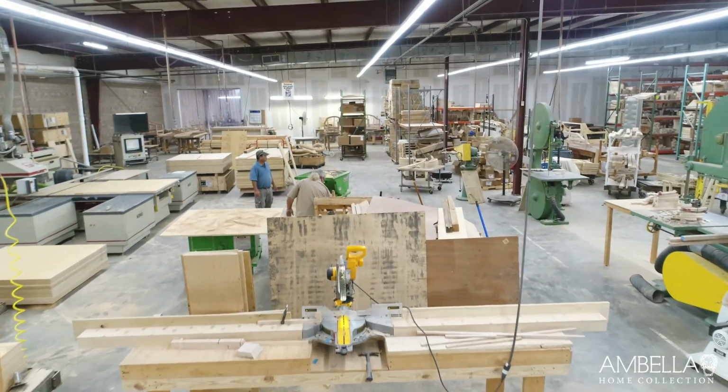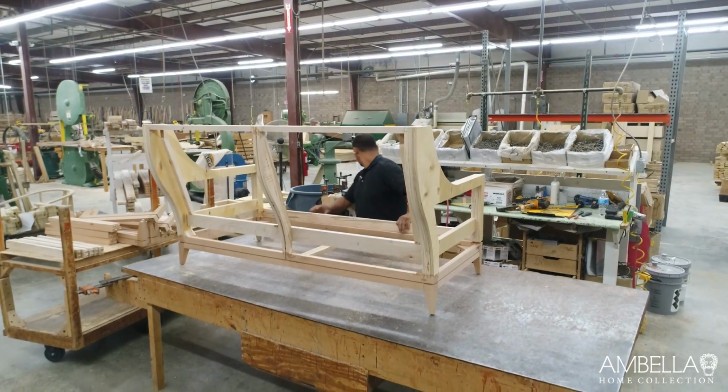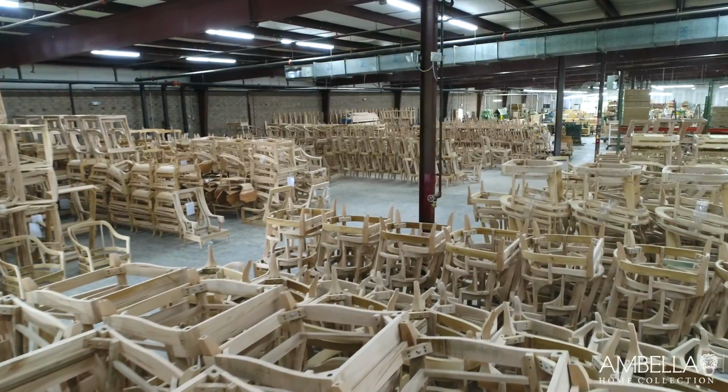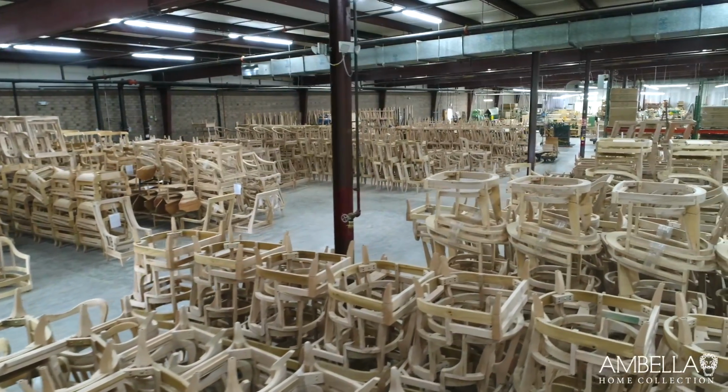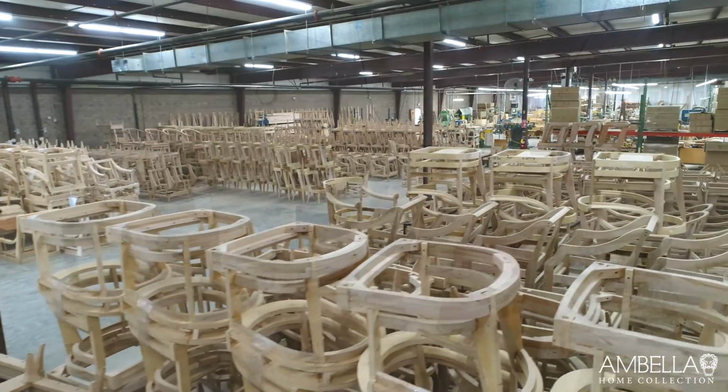Here at Ambella, we make the majority of our frames using only the best materials. We do this because it allows us to customize our frames where possible. Customers love this. We stock the parts and frames to allow for a faster delivery time. It's all about delivery in these times.